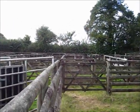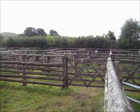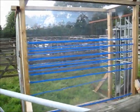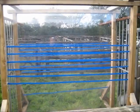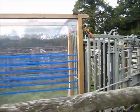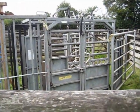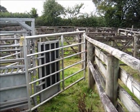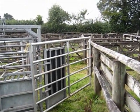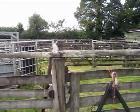Here are all the pens. This is where the ponies for sale will be on the day. And here you have the very magnificent photo booth created by the amazing mind of Charlotte Faulkner. And here you have a crush which has been modified specifically for semi-wild ponies, and as you can see, that's all channeled into the pens. That is the only evidence that there's going to be a pony sale here in 48 hours.